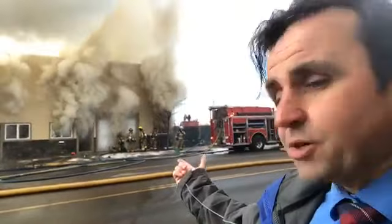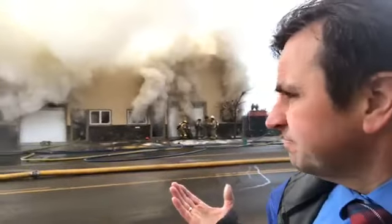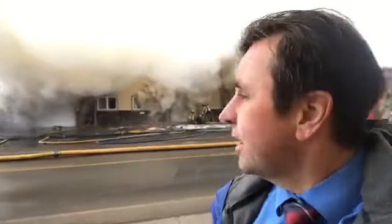Firefighters are using saws to cut through the garage door right now, trying to get in there, and they're throwing lots of water on the fire. But this began maybe about 15, 20 minutes ago. It's Ray's Heating and Sheet Metal here on Front Street, 500 block of East Front Street.